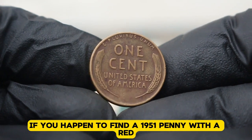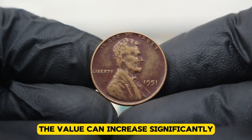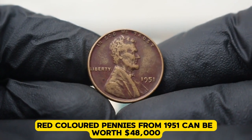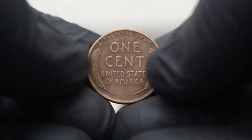If you happen to find a 1951 penny with a red shade in extremely fine or uncirculated condition, the value can increase significantly. In uncirculated condition, red-colored pennies from 1951 can be worth $48,000 or even more, depending on how well the color and detail have been preserved.